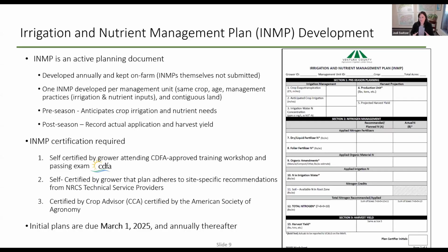The second page is really the main focus of this INMP. And this is where you have your pre-season column right here in column A, where you are anticipating your crop irrigation and nutrient needs for the coming year if you're a perennial crop grower, or the coming season if you're an annual crop grower. And then you have your column B right here, which is where you true up at the end of the year.